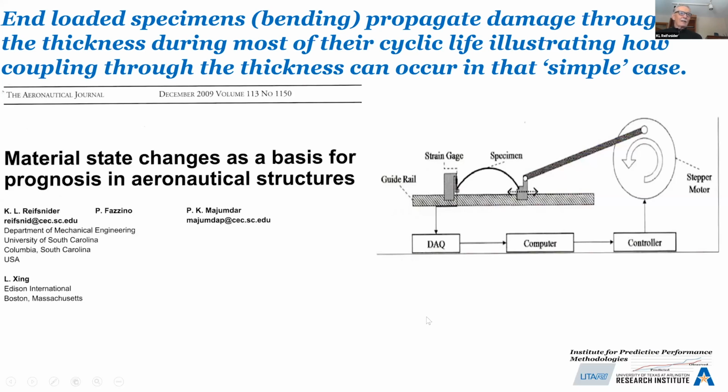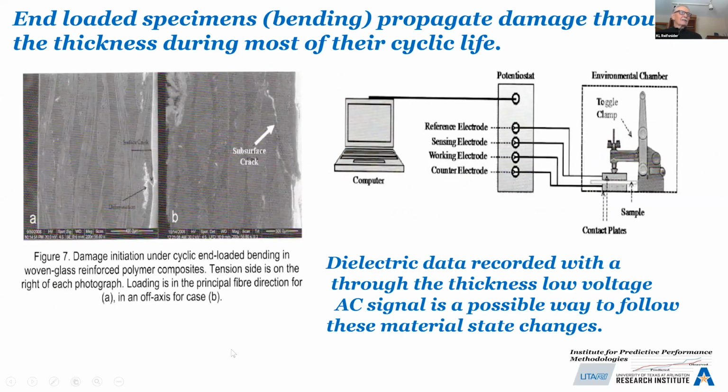So let's have a look at what he saw. Some of the pictures he took, again, of edge replicas during the fracture plane development are shown on the left-hand side. You can see the crack develop starting at the top tensile surface. We expected that, right? It's bending. Damage is going to start there, and it's going to progress through the thickness of this thing, a fracture plane development through the center of this sample as we cycle the specimen.